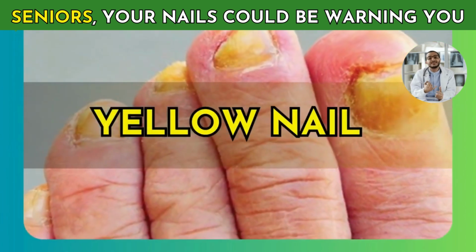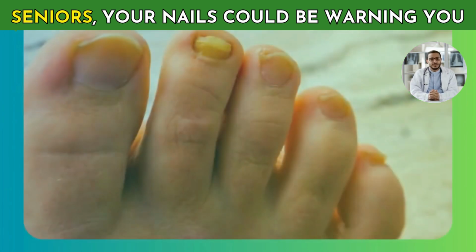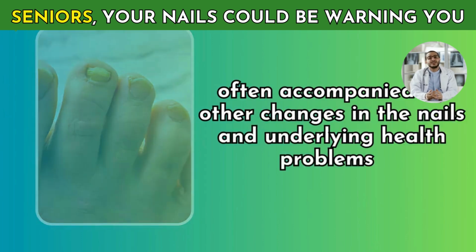Number 3. Yellow nails. Yellow nails, also known as yellow nail syndrome, refer to a condition where the nails take on a yellowish hue, often accompanied by other changes in the nails and underlying health problems.